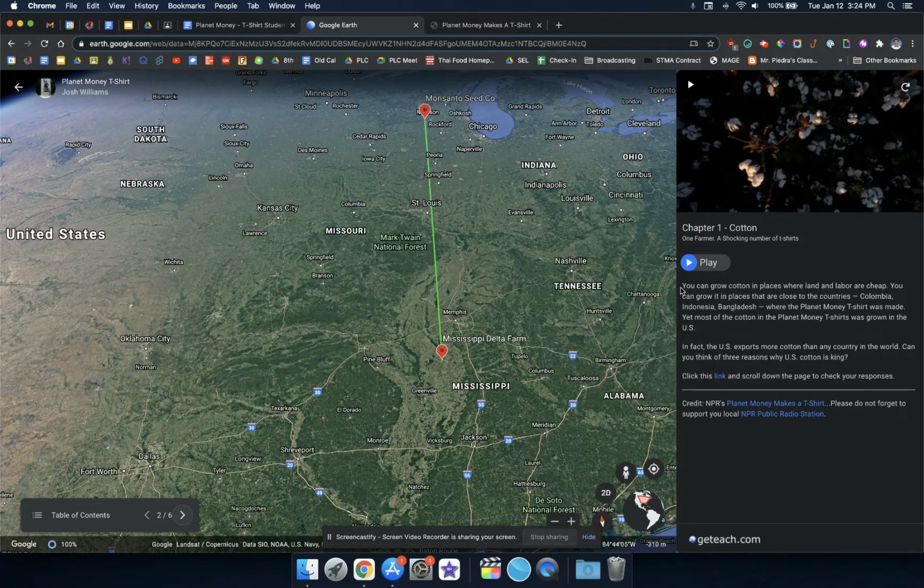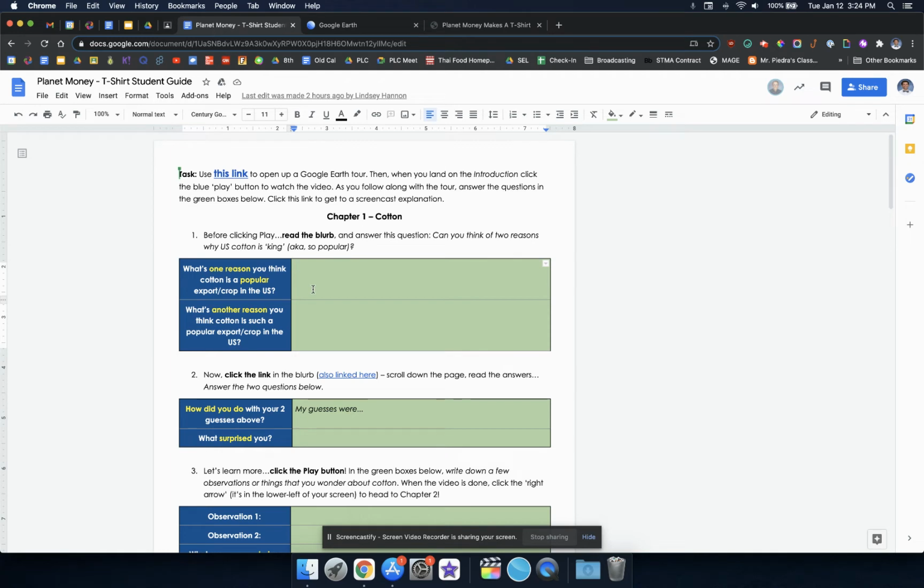You can grow cotton in places where land and labor are cheap. You can grow it in places that are close to the countries, Colombia, Indonesia, Bangladesh, where the Planet Money t-shirt was made. Yet most of the cotton in the Planet Money t-shirt was grown in the United States. In fact, the United States exports more cotton than any country in the world. Can you think of 3 reasons why U.S. cotton is king? So what I'm going to do is ask you to pause the video here until you answer right here in both of these boxes, putting in 2 reasons why you think U.S. cotton is king. So go ahead and pause the video and resume when you are ready to move on.